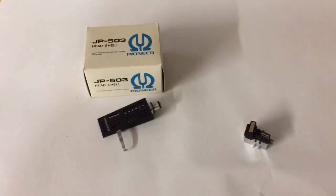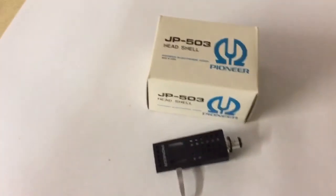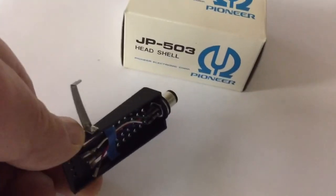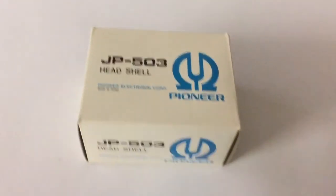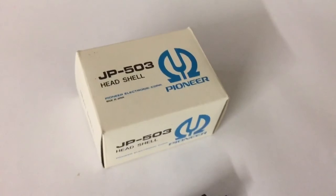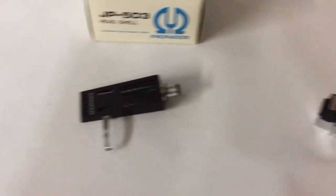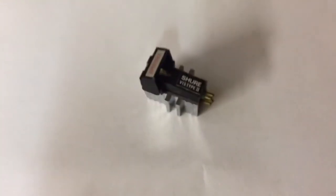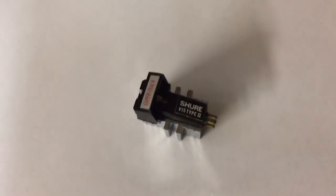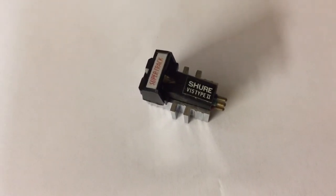A couple more items from the auction lot junk drawer that I bought last week. This is a Pioneer Headshell. This just holds the cartridge for your turntable. And I actually happen to have a box for this exact Headshell, so I priced it at $80 and it just took a couple days to sell. And then this is a Shure cartridge, one of their more valuable ones, and this one sold for $130.